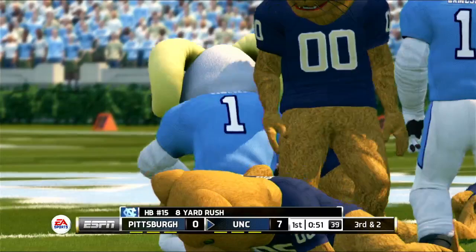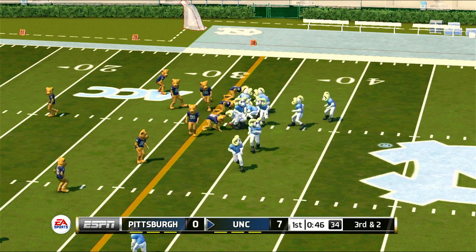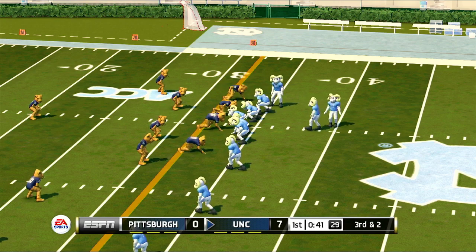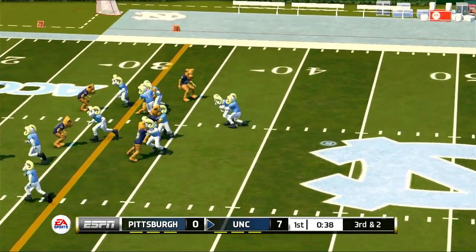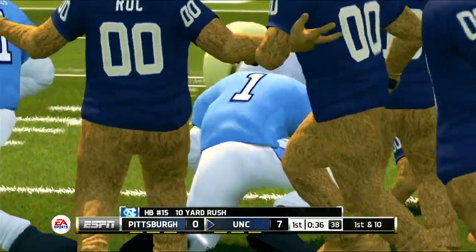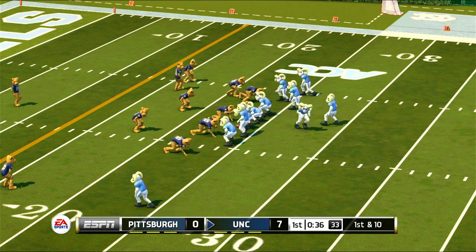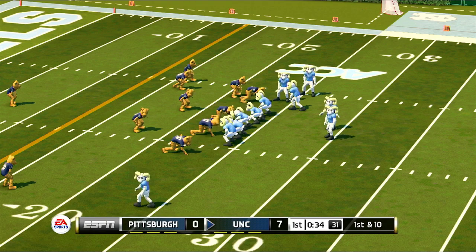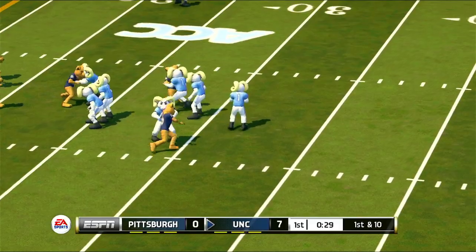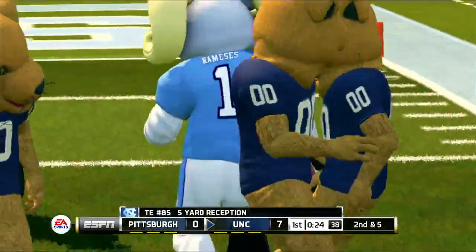Tackle at the 34-yard line. And down he goes at the 24. Throws it in a hurry, and he's tackled around the 18-yard line.